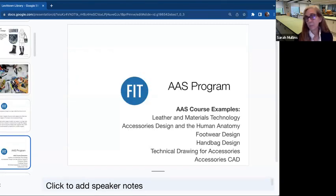So here's a sample of classes in our AAS degree. We have leather materials technology, where literally we have racks of materials that students are learning from hands-on. Your midterm exam might be literally looking at samples of leather and other materials and answering questions about them. You also will, because we're located right in Manhattan, you might go on a field trip to a leather supplier and also get to really explore everything that's even available for retail as a student.